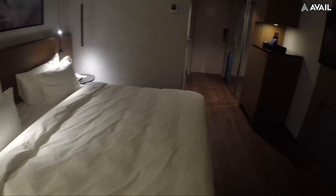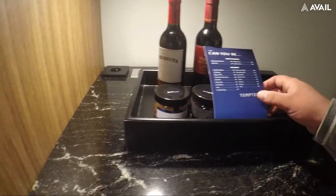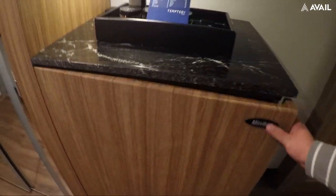Here's our room then. So, mirror there, look. Got some USB ports. Lamp. Check outside. It's starting to ice up a little bit outside. You can't see because I've got the lights on. So yeah, is that wine? Can you be tempted? I can be tempted. Mini bar. You got a mini bar.